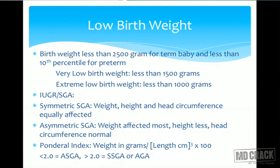IUGR or intrauterine growth retardation is an ultrasound diagnosis. So while the baby is inside the uterus and there is evidence of growth retardation, we label it as IUGR, but soon after the baby is delivered, this terminology will be replaced by SGA or small for gestational age. There are two varieties of SGA babies. One is symmetric SGA and another is asymmetric SGA.